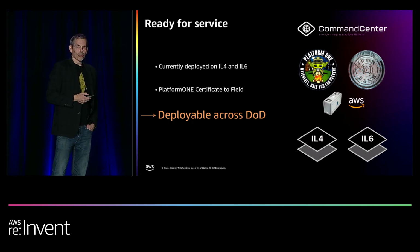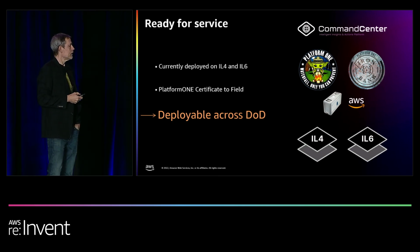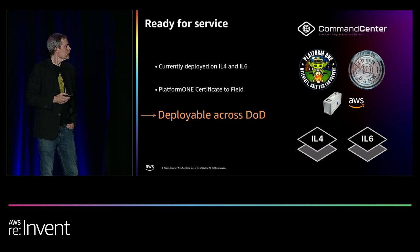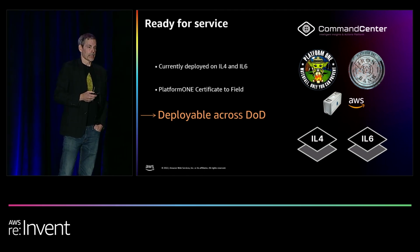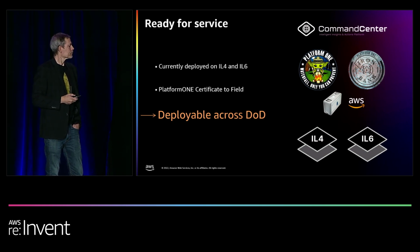Finally, I want to point out that we're ready for service. We're currently deployed on IL4 and IL6, which are cloud security levels with the DoD. We have a Platform 1 certificate to field, and that means that we are deployable across the DoD today. That's why we're able to leverage what we've done for another organization with what we're now doing for the Army.